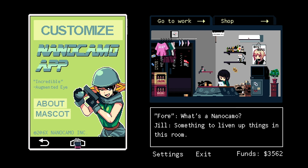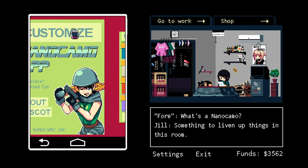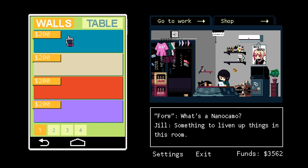Wait, so how do I use this? Customize. It costs money! No! I don't mind my current pattern. These colors seem too bright for the wall. The wall is something we gotta look at all the time, right? If it's a red wall, it's gonna be harsh on the eyes. What's a nano camo? Something to liven up things in this room.